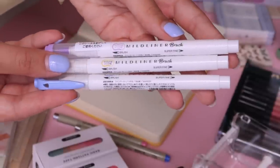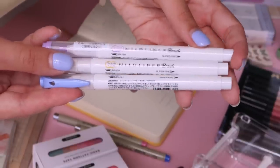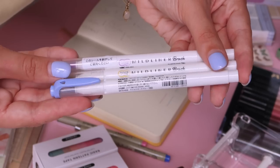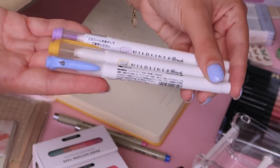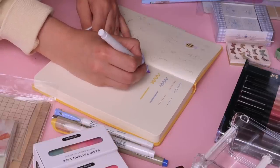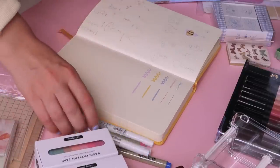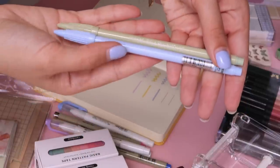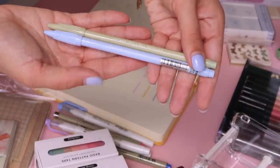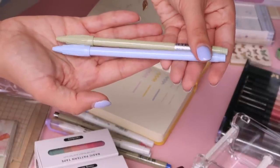I also got these midliner brush pens because I've been seeing so many people use them, and they look so nice. So I got this super cute color combo. So let's try them out. Yay, they look so pretty. They are so comfortable. And then I got these Monami pens as well. They had them in so many colors and they were really affordable, so I really wanted to try them out to see how they look.